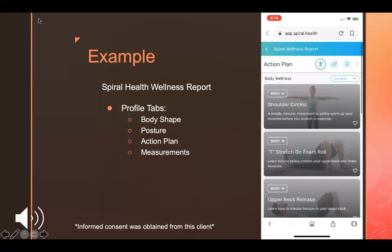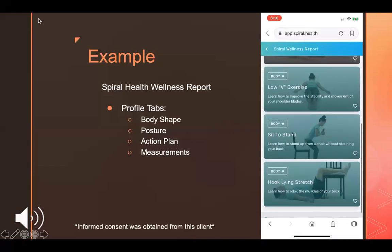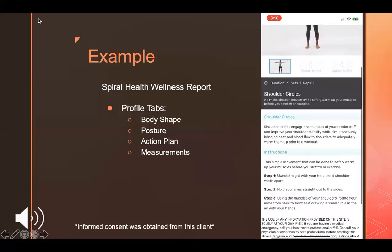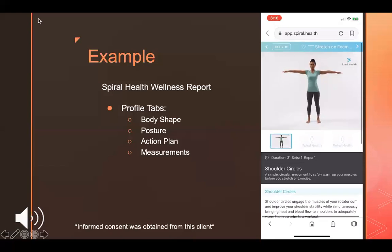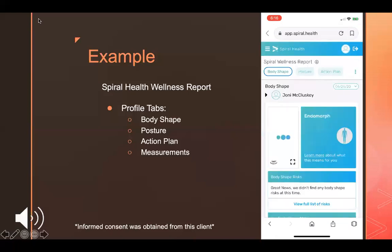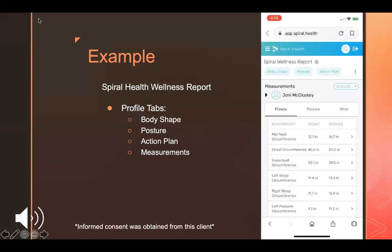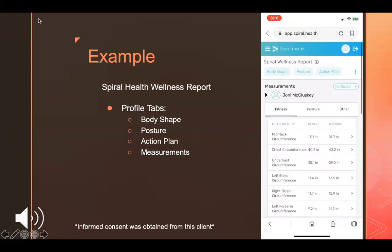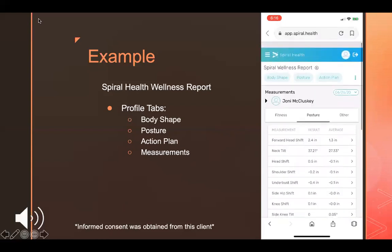And if you go to action plan, it gives the list of exercises it suggests for you, which can be adjusted with the therapist over the consultation. You can click on one and it tells you a little bit about it, what it helps, how to do it, and how much to do it. Just a whole list there. And the fourth tab is measurements, and it gives a whole list of a bunch of measurements it took. Like I said, hip circumference, calf circumference, all of that, which may be cool to see differences between your sides.